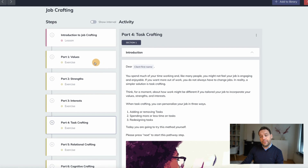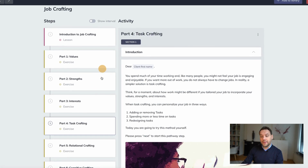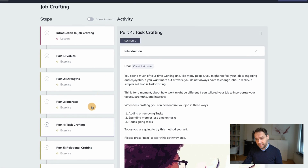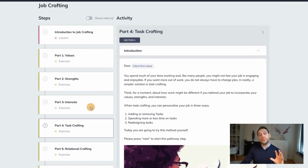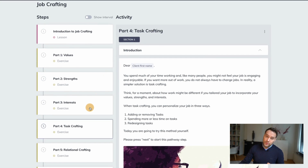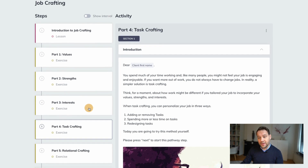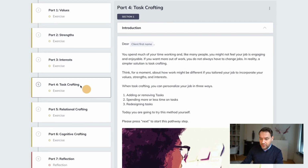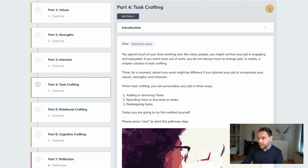The goal of the first 3 steps following the introduction is for clients to identify their values, strengths, and interests. This is important because those 3 are things that will be used in the crafting process. So after these 3 steps, the real process of crafting starts. So this starts at part 4. So let's have a look at part 4.